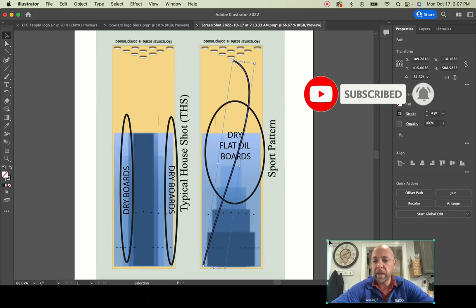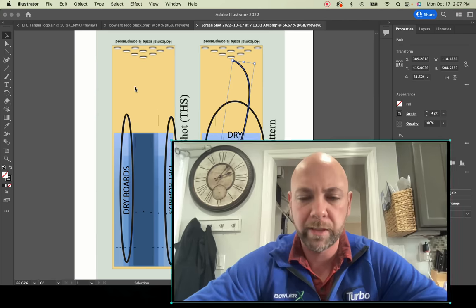So I hope that helps y'all. I'll get into this a little bit better once I figure out what I'm doing with this thing, so I can see how to move things a little bit easier. But we'll get into lane play and some of that stuff too.